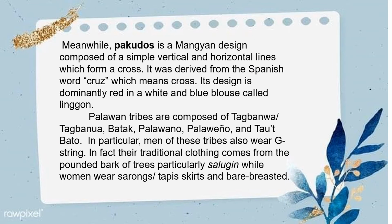Meanwhile, pakudus is a Mangyan design composed of simple vertical and horizontal lines, which form a cross. It was derived from the Spanish word cruz, which means cross. Its design is dominantly red in a white and blue blouse called lingon.